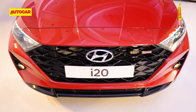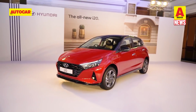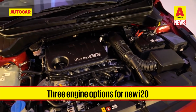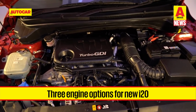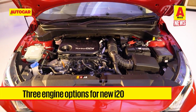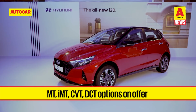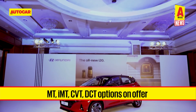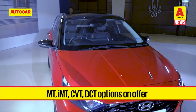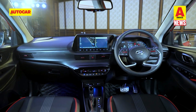The India spec model is largely identical to the model sold abroad in terms of design and is available with a variety of engine and gearbox combinations. There are 3 engines to choose from: a 1.2-litre petrol, a 120 horsepower 1-litre turbo-petrol, and a 100 horsepower 1.5-litre diesel. The 1.2 petrol can be had with either a 5-speed manual or a CVT automatic. The turbo gets a choice of an IMT or a 7-speed DCT, and the diesel is available only with a 6-speed manual.